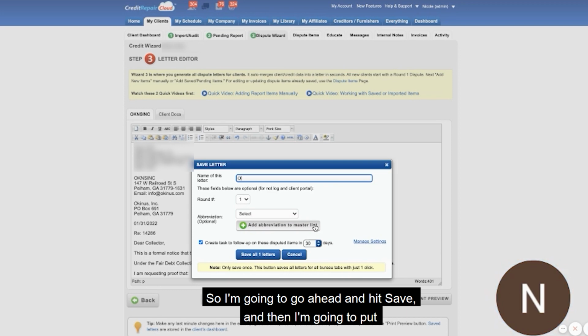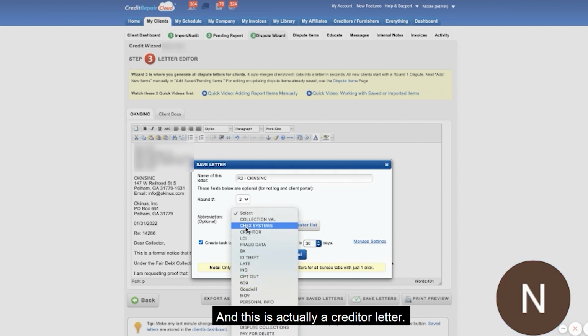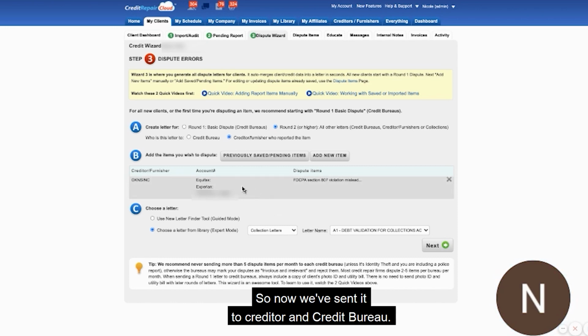And then I'm going to put in the name of the company. But before that, I'm going to put round 2. And this is actually a creditor letter. You can call it debt validation letter, creditor letter. It doesn't really matter. Whatever you decide is fine. So now we've sent it to creditor and credit bureau.